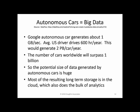A petabyte would be 2,000 terabytes... 2 petabytes would be 2,000 terabytes. Okay, so the potential size of the data generated altogether by autonomous cars is kind of large. That's just one IoT thing. Most of the stuff that we get is mostly processed, right? The value is in using the data, not the data itself. So the resulting long-term storage is much smaller.